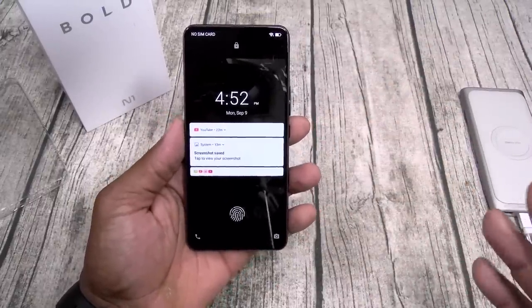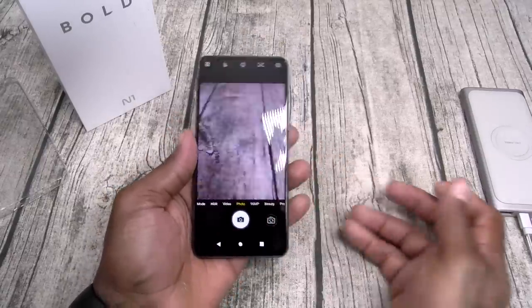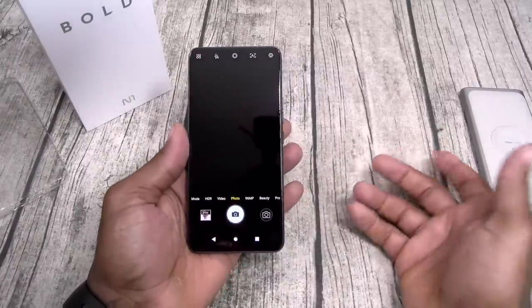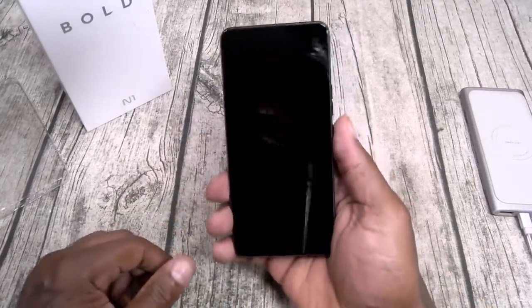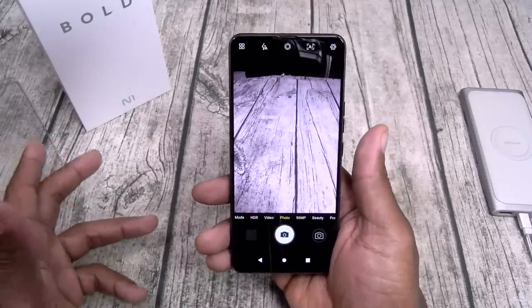Now, there's a couple of different ways you could get to the camera. You could swipe up from the lock screen. That'll open up your camera. If you want to, you could just use your fingerprint sensor, open up the camera app, or you can use the World Star Hip Hop button. Press the power button twice. That'll bring up your camera, just like that.